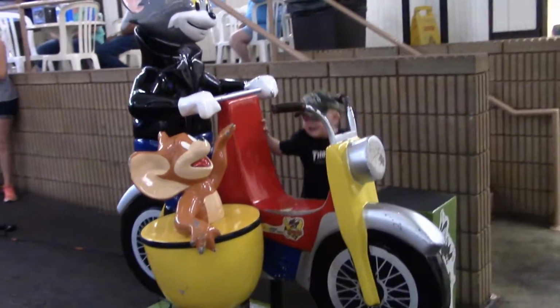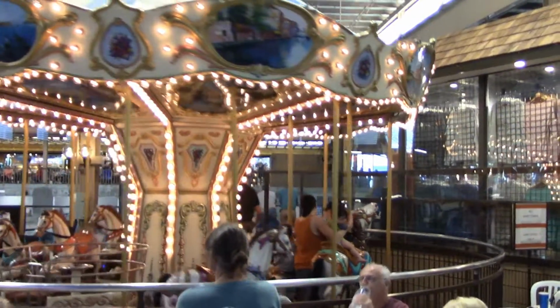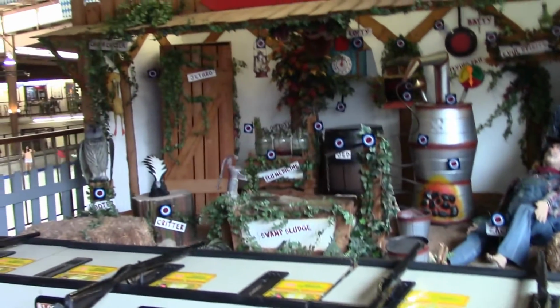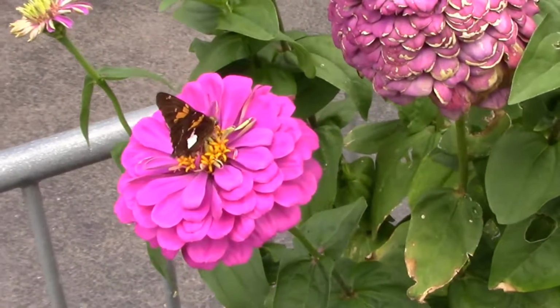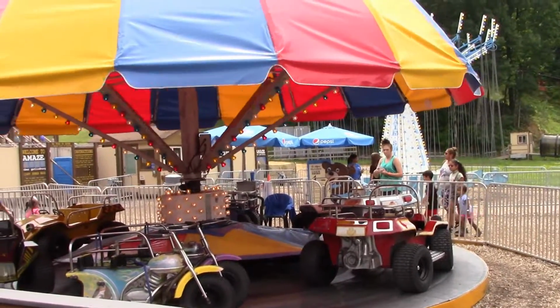There's plenty of indoor activities for the kids. Just outside the mall, there's even more fun things to do for children and adults.